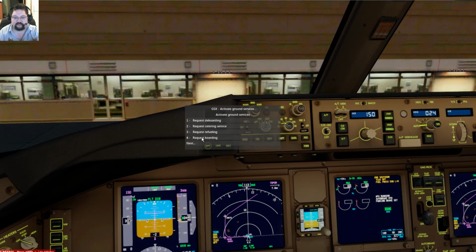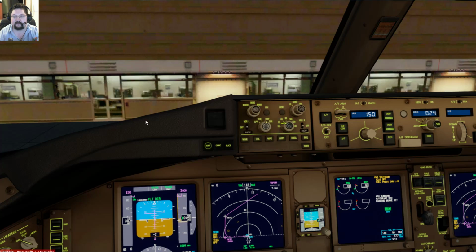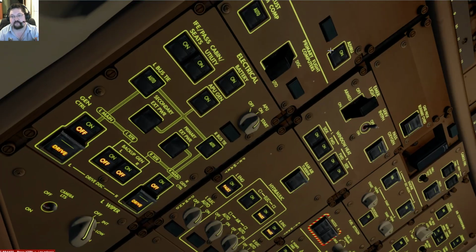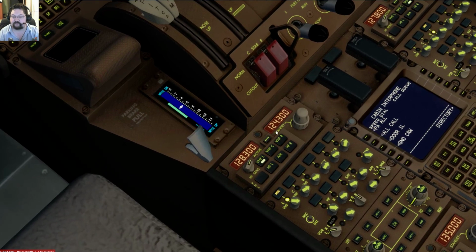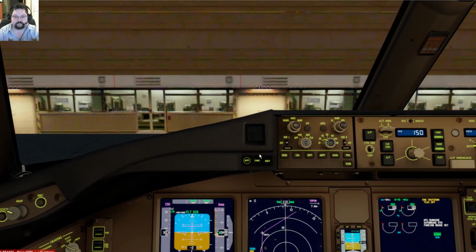Third time lucky, that's with pushback. That's more like it. Okay, let's chuck in the fuel. Hydraulics are set. And we'll talk to the ground for the push. We have information Kilo. Yeah, I do confirm ready to taxi.